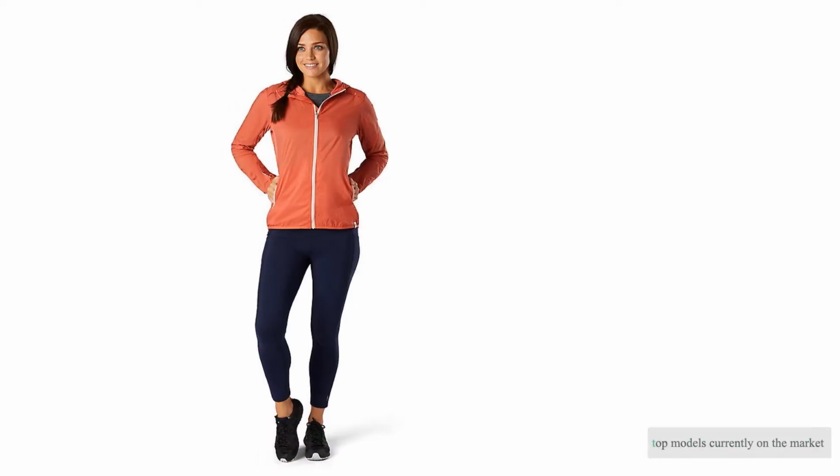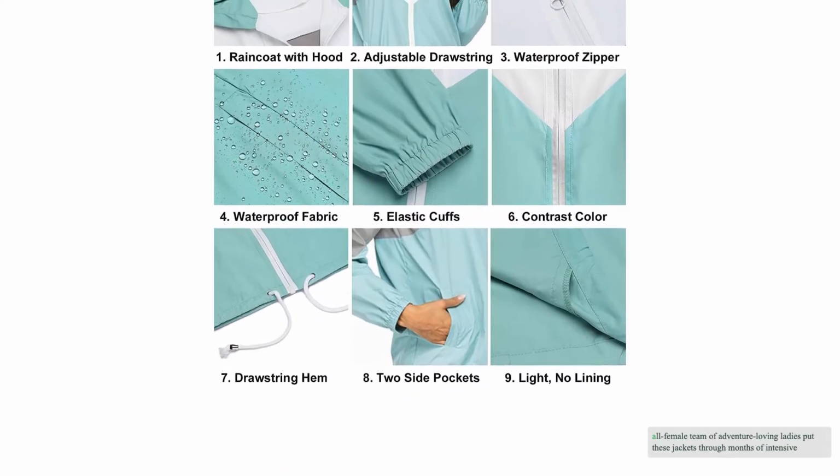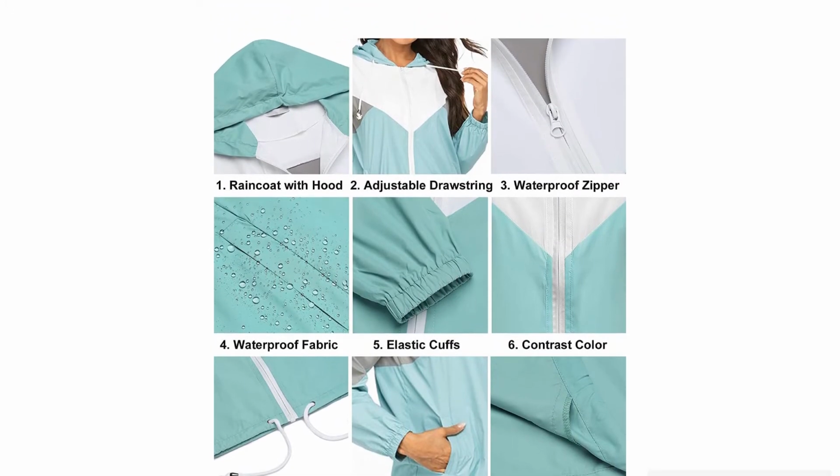Searching for the best women's windbreaker for any adventure? We spent 9 years and tested 30 jackets to bring you the 15 top models currently on the market. Our all-female team of adventure-loving ladies put these jackets through months of intensive, side-by-side testing in the field and in the lab. We tested wind and water resistance in Alpine maelstroms, ocean breezes, and unexpected flash storms.